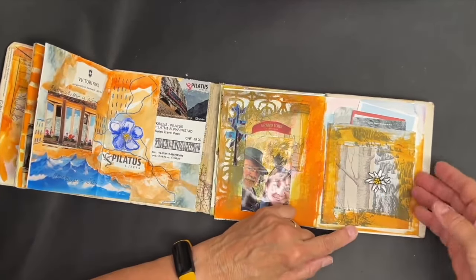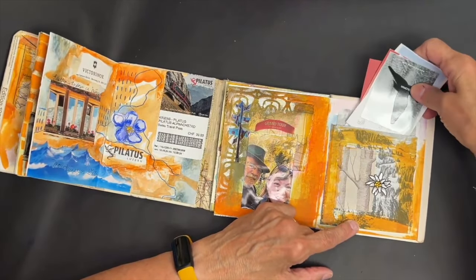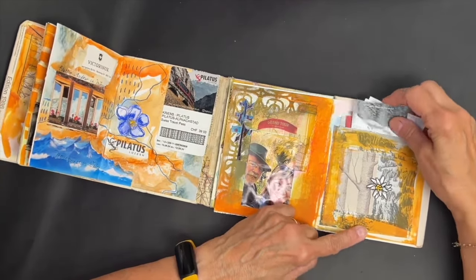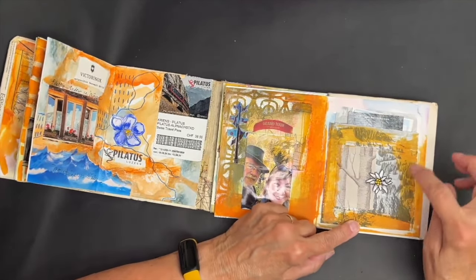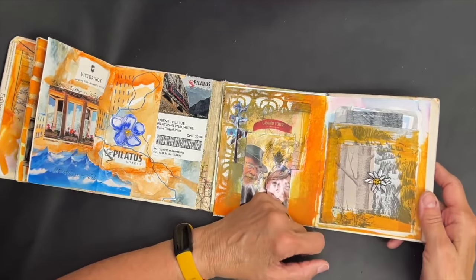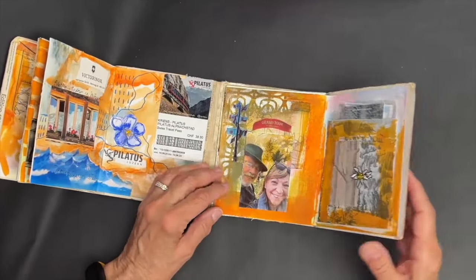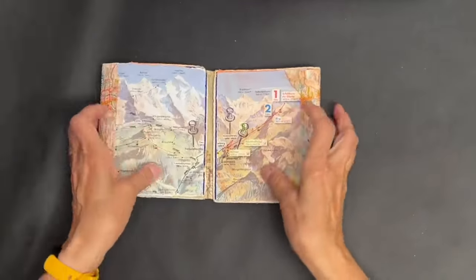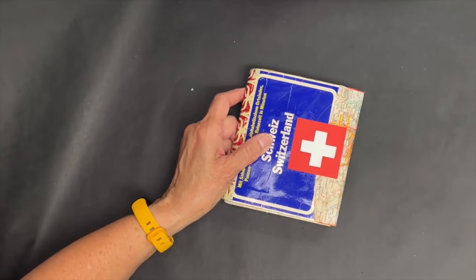And then this is a library card I glued on the back. And inside here, I have a lot of little business cards that I wanted to use to remember, you know, the places we had been. And then this is a little patch of an Edelweiss. So that turned out to be just the perfect accent for that page. So, like all my journals, this one just becomes precious to me.